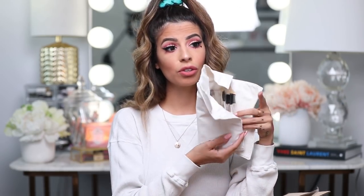The bag on the brush kit definitely feels really cheap, but the actual brushes, it's by ETA Cosmetics, even if they are cheap, these are brushes that I would use. So I guess I'm excited that these are in there.